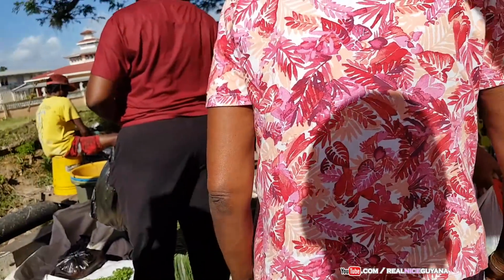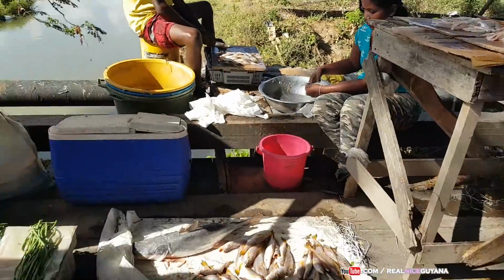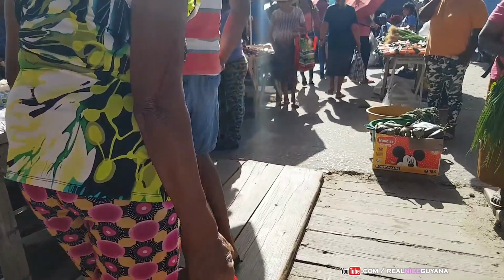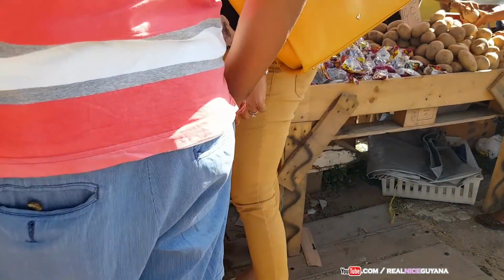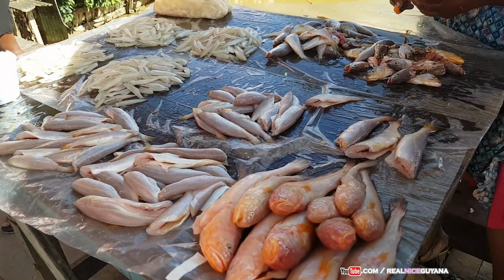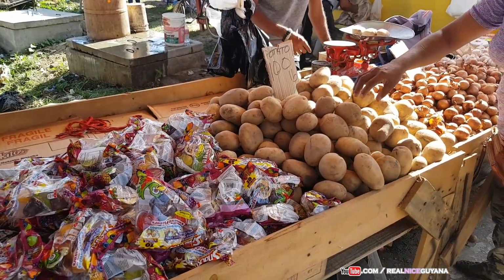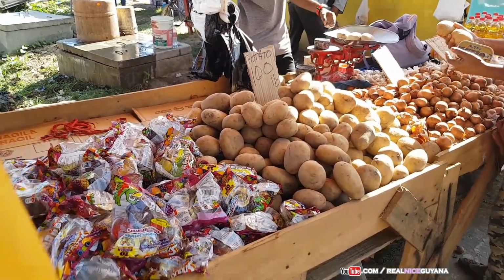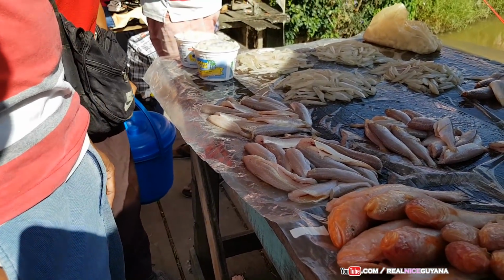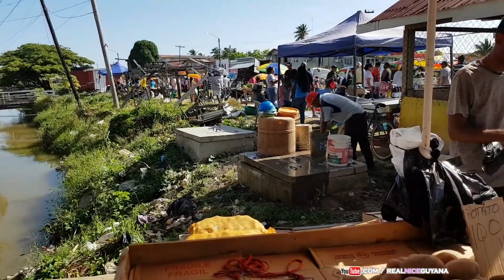So you see how busy this market is? They hardly have place to work. It's always like this. Some nice butterfish. Bangum area already clean. I have some mullet over there. So this is where we just walked from. The market goes that way also.